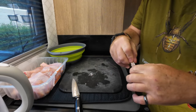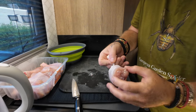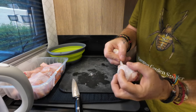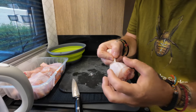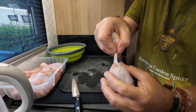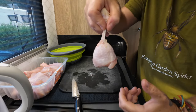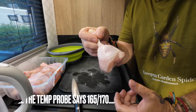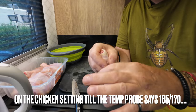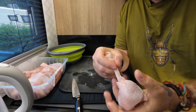What happens then is we're going to put them in a bowl and marinate them, and rather than drying out like a drumstick can, we've got a nice blob of meat there with skin around the outside of it. We're going to put them in the air fryer and cook them. You can do them in a barbecue, you can do them in the oven, however you want to do them, but I like to do them in the air fryer.